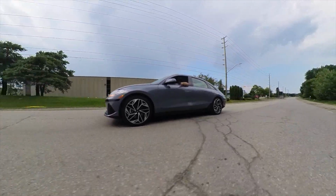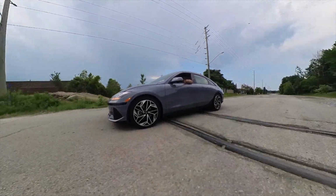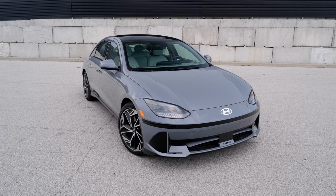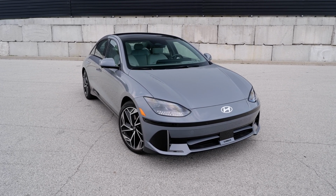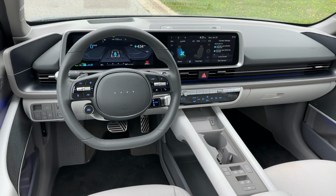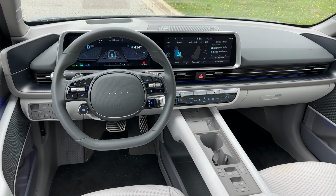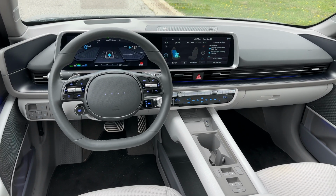Outside, the looks are controversial, as I mentioned. Others like it a lot, others don't like it at all. I like it without being too crazy about it. I do like the Ioniq 5 better in terms of looks, but I don't dislike this one at all. Inside, it's much closer to the things that I actually really like. The design is futuristic. It has some very neat tricks.